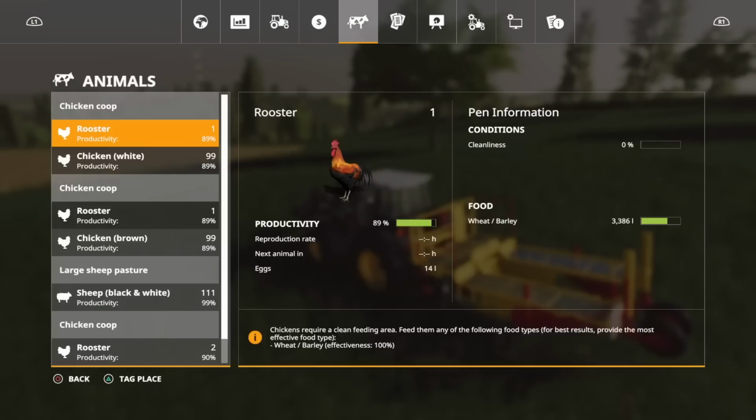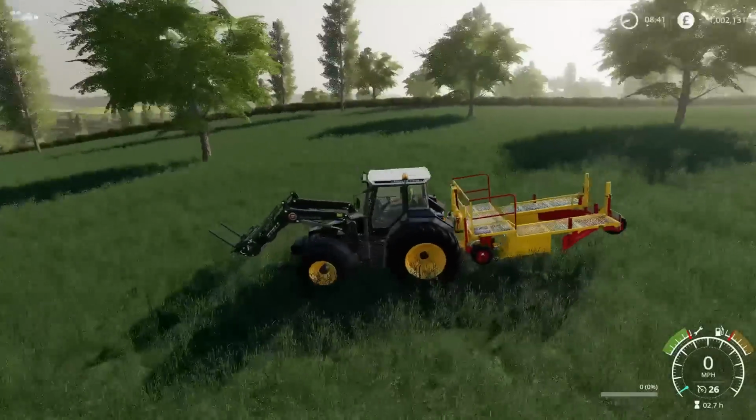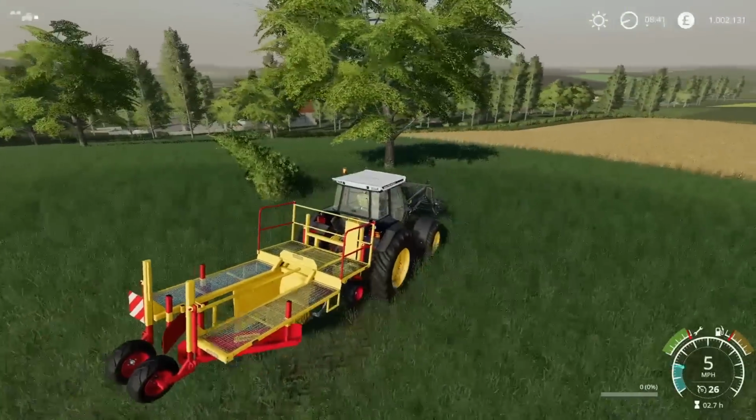So let's have a look, see, shall we? Where does it say trees planted? Yeah, trees planted 40. Trees cut down 273. Okay, we didn't cut down as many as I thought we did. I thought we were way higher than that. That's alright. 273 trees. I could do the maths and try and work out how many linear meters that is. I'm pretty sure that contract I had for JiM joinery, I would hope we're pretty much there.